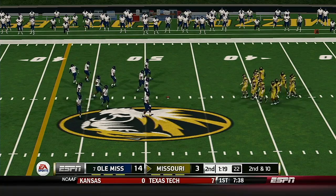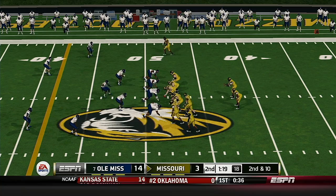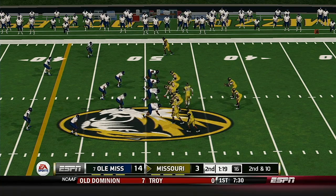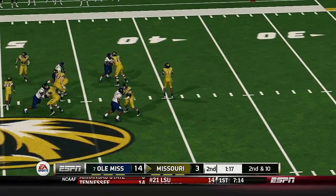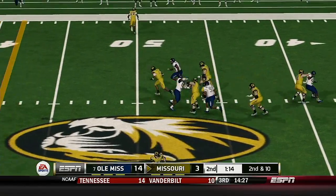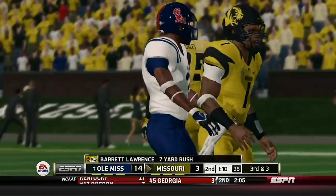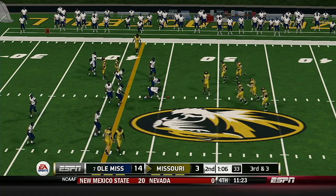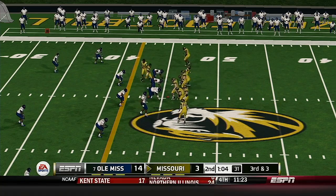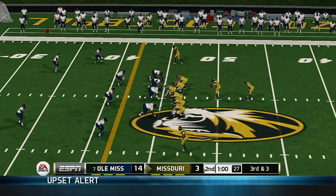From their own 48-yard line, second down. Scrambling around. Brought down at the 45-yard line. 7-yard pickup on the scramble by the quarterback. Third down. Check. Tight right. Check the outs out there. Fourth down. Watch one.